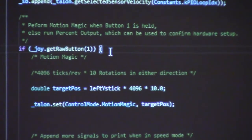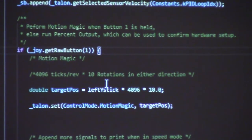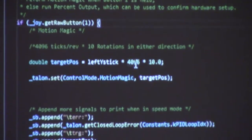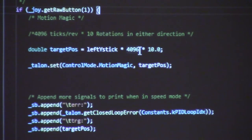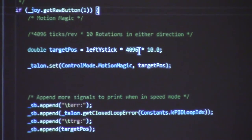And all it's doing is, if you do half a stick, it's taking 0.5, the joystick value, multiplied by 4096. With the CTRE magnetic encoder, one revolution is 4096 pulses. So it's saying if you go full stick times 10, whatever is set up there, the encoder is going to rotate 10 times. And if you go half stick, it's going to rotate 5 times. And if you go negative, it'll rotate backwards.